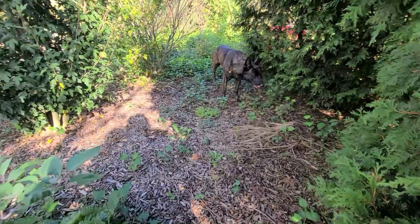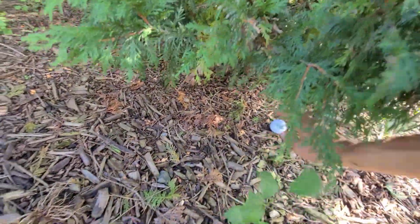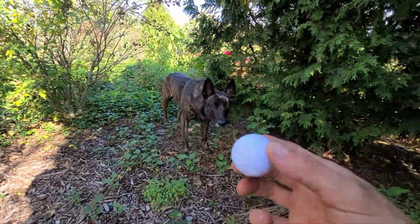I just noticed Puppy stopped moving and he's staring at me. So what that means is there is a golf ball near. Go Pup.